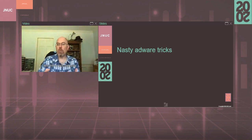Now, this is really interesting because malware on macOS a lot of times, not always, but a lot of times, is kind of lame. It's not very sophisticated, and it's pretty simple. But adware has actually become very, very complex on macOS, and it's some of the most sophisticated stuff that you'll see. So let's take a look at some of the techniques adware creators are using to get installed and do some of the nasty things that they do.